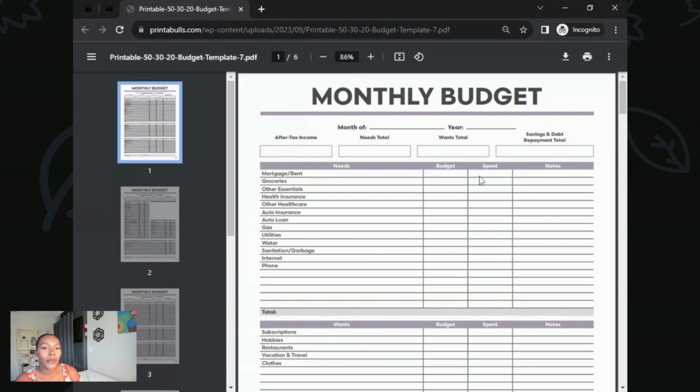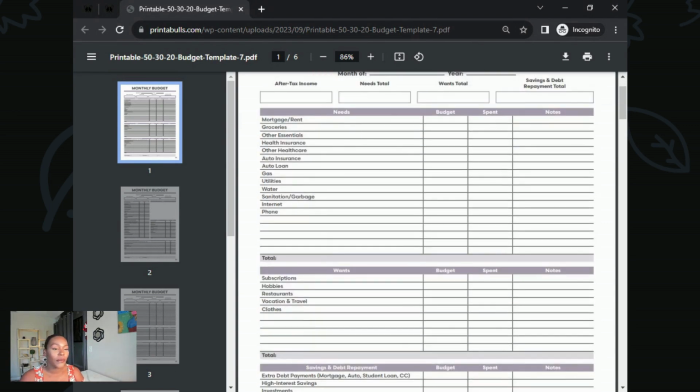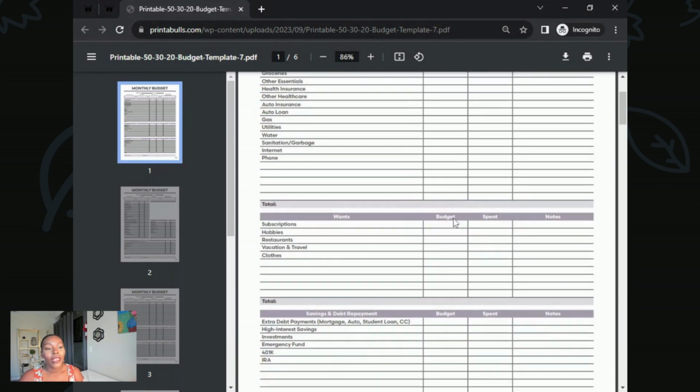Usually it may be built into your water bill sometimes, or your utilities, especially not utilities, but your water, your trash. So some people that are renting, that may already be built in. So you just budget a certain amount, and then you put how much you actually spent: your groceries, your other essentials, your health insurance, other health care, your auto insurance, auto loan, gas, utilities, water, your garbage, internet, and phone. So put all that in there.